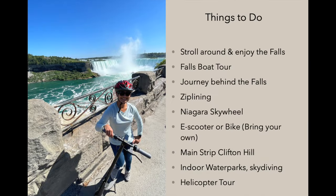When you're in Niagara, there are many things and activities you can do. If you're visiting Niagara Falls for the first time, you will be awestruck by this majestic falls. Just stroll around and enjoy the beauty of this natural wonder of the world.